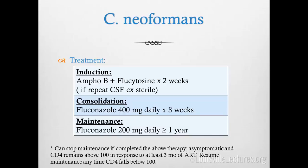After you finish the 2 weeks or what have you, you go to consolidation where you can switch to fluconazole for 8 weeks. And then maintenance, you go to fluconazole lower dose for a whole year. So this is a very involved set of treatment, okay? These people are on therapy for a whole year at the very minimum. And remember, compliance is key here too, to avoid relapse. You can stop the maintenance therapy if certain criteria are met.